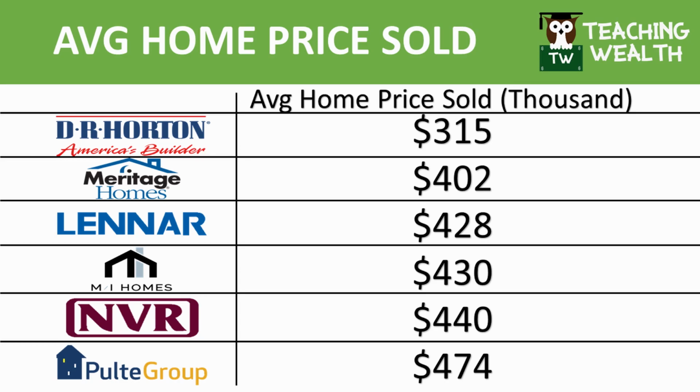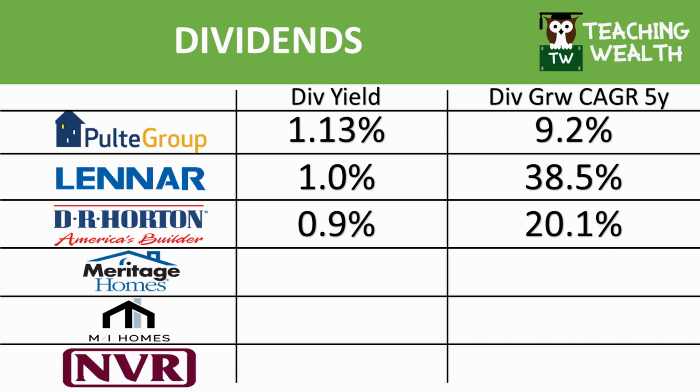of each of them. Only Pulte, Lennar, and DR Horton pay dividends, all pretty close to the same amount, but Lennar and DHI have been growing them the fastest.